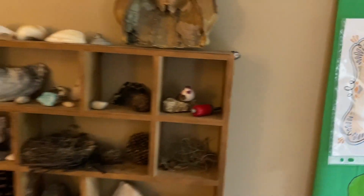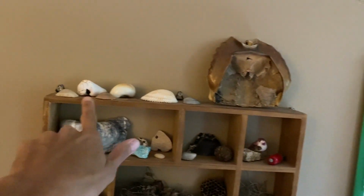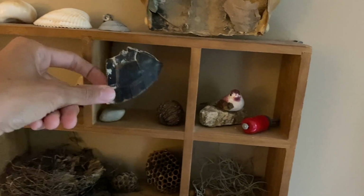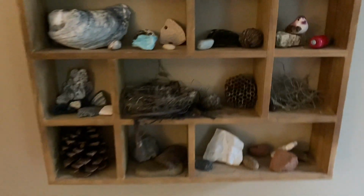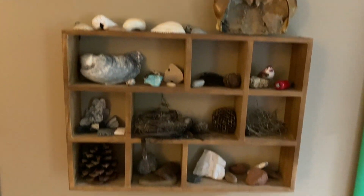Here's our little bird whistle for when we go outside. This we found at the beach. These are our beach finds here. Over here, we found a piece of a turtle shell outside, and they put it in here. All the things that they find in nature, they will put in here. And we have so many things. This is just a few of the things that I have displayed here on our shelf.